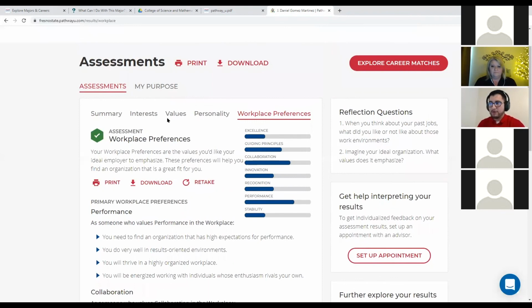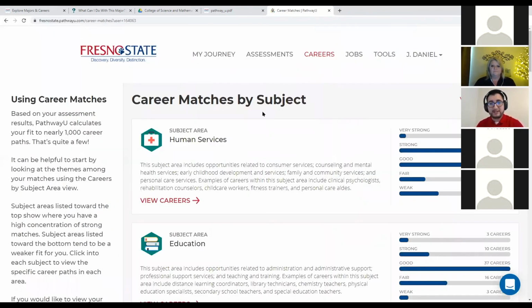Once you take all 4 of the assessments, you can begin exploring your career matches. So based on your interest, based on your values, based on your personality, the system or the program has an algorithm that matches you with specific careers. And these are important information to know as you explore those opportunities.